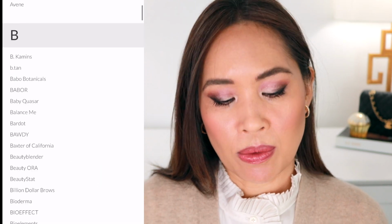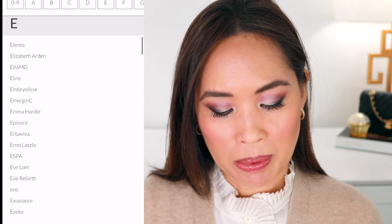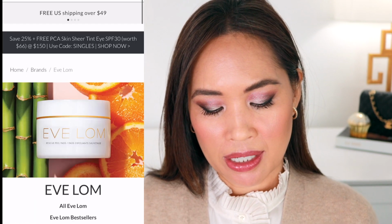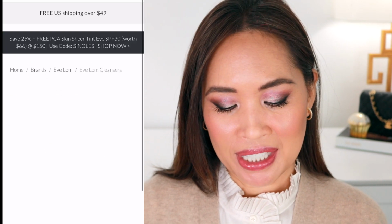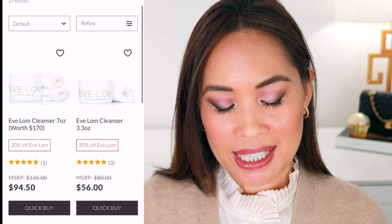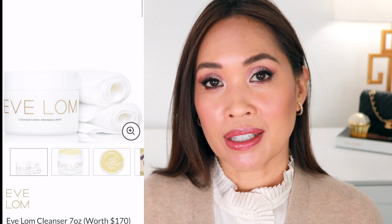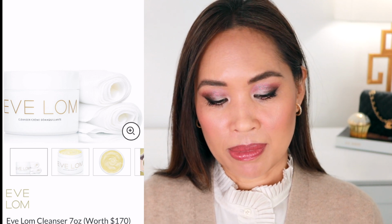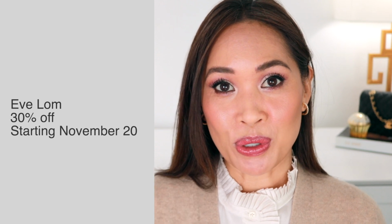Another interesting one, I'm going to scroll down because I just remembered this, Eve Lom. I know a lot of people are fans of this brand, and I think it's her cleanser that everyone's a fan of. So you can see here a 7-ounce cleanser. That is one of her signature items. There's a 30% discount starting on November 20th.